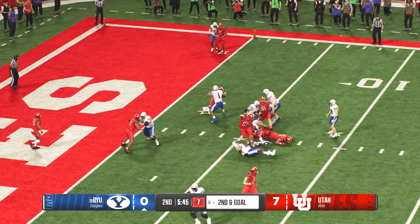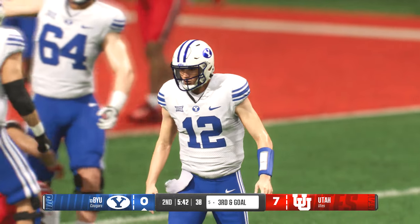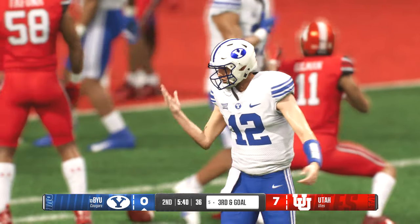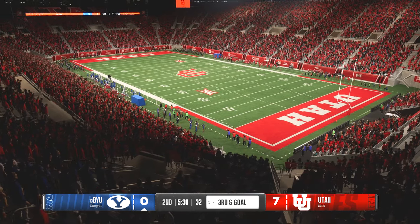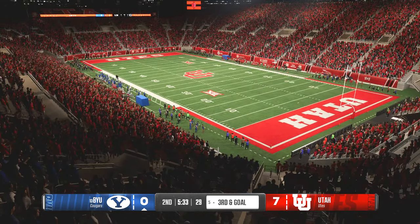Hand off inside, looking for the touchdown. Gets back to the line, but no closer to the end zone than that. It's a nice play by this defense, and now you're thinking about third down and goal from around the 5-yard line. You got a real shot to come up with a stop here.